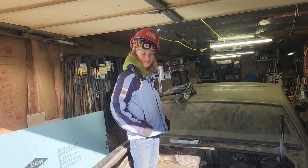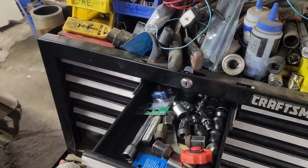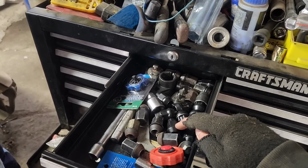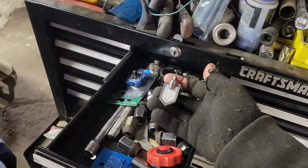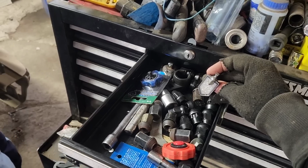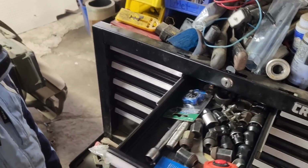Sure. You know those things only you remember? John asked where the emblem for the car was. These are the lug nuts that I've been saving for 11 years that go on it. And there's the emblem that goes on the front. Because John was asking where it disappeared to, and that's where it's been for 11, almost 12 years now.